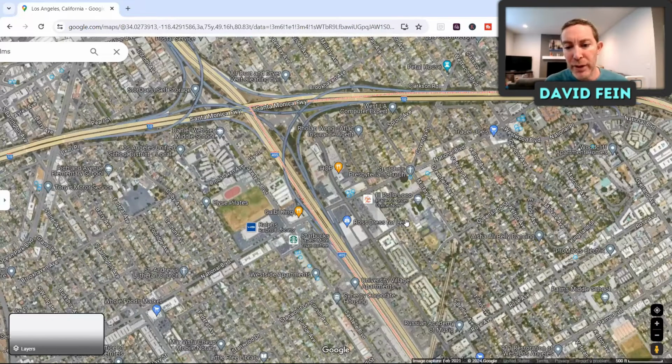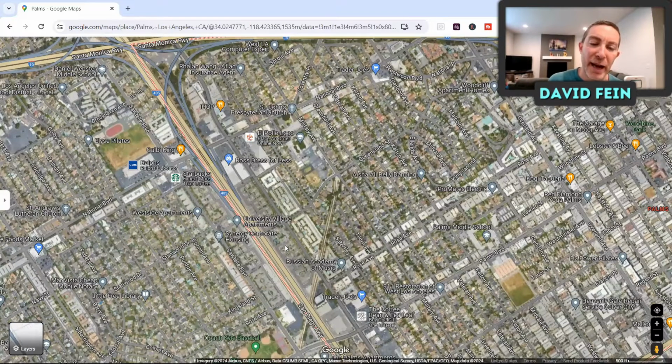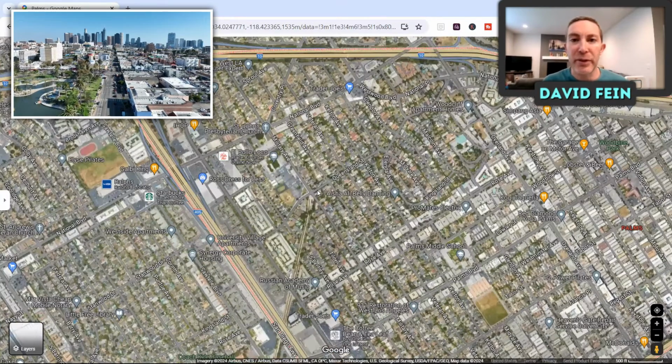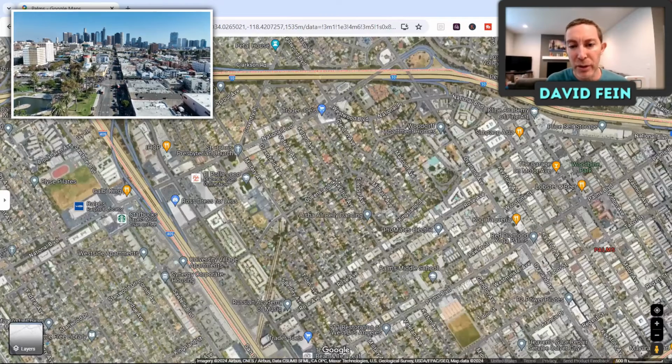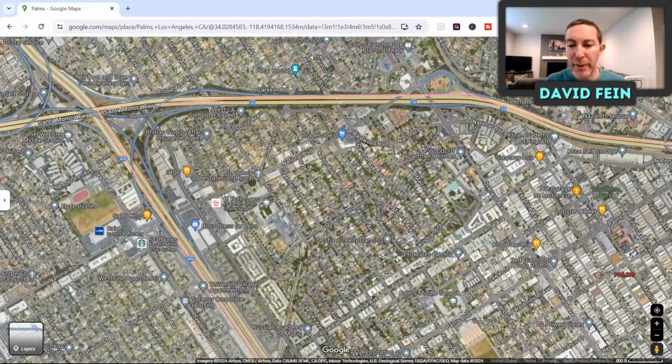So when you're living in Palms, you're going to focus on Sepulveda and Palms and National and Palms for amenities and shopping. I'm going to get to the more fun entertainment a little bit later in this video, so you're definitely going to want to stay tuned for that as we go through this neighborhood and learn more about it. We're hovering right now over a big residential single-family part of the Palms area. It's, again, right in the middle of the map here.